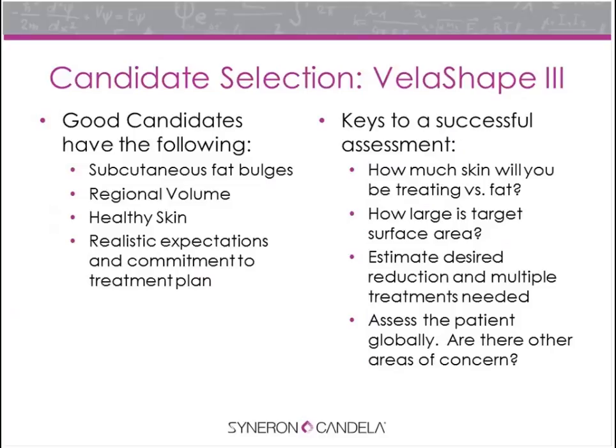So your good candidates will have localized fat bulges, a regional area of volume issue, whether it be a flank or a stomach or the banana roll or an arm fat, and they have realistic expectations and will combine this with a treatment plan, specifically one that includes lifestyle modification, diet, and exercise. We have an anti-aging physician that we associate with who gives supplementation for fat loss, supplementation for increased metabolism, supplementation for prevention of cancer, as well as other comorbid conditions that may be associated with cellulite and fat.